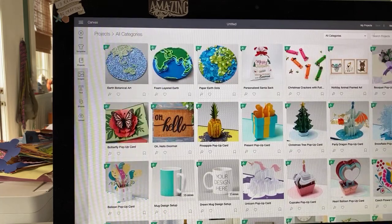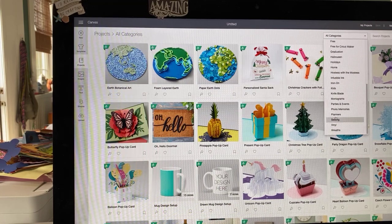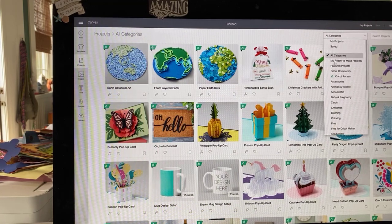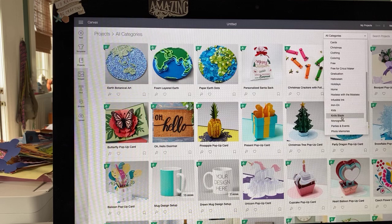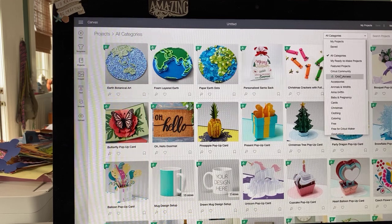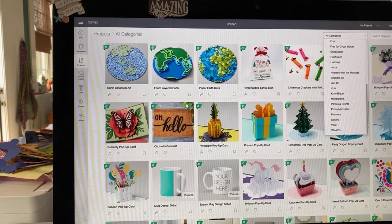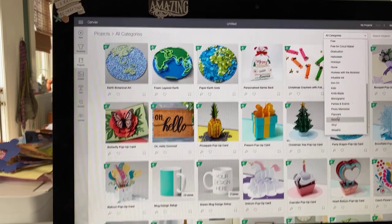And if you've never been here before, you can also search by category. So here are all the categories. You just use a drop down button and you can look at holiday or cards or coloring, clothing, home, sewing. I think they even have an Anna Griffin. Yep. All these different things. If you have a wedding coming up, I think there was a wedding. Maybe wreaths.